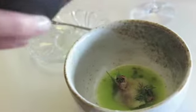So this is crayfish tartare with green apple and some fennel, and there's a little vinaigrette and juice of apple juice and herb oil. Enjoy.